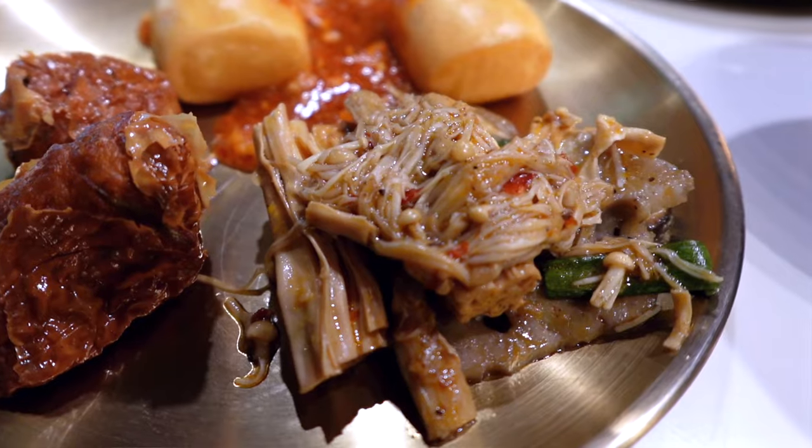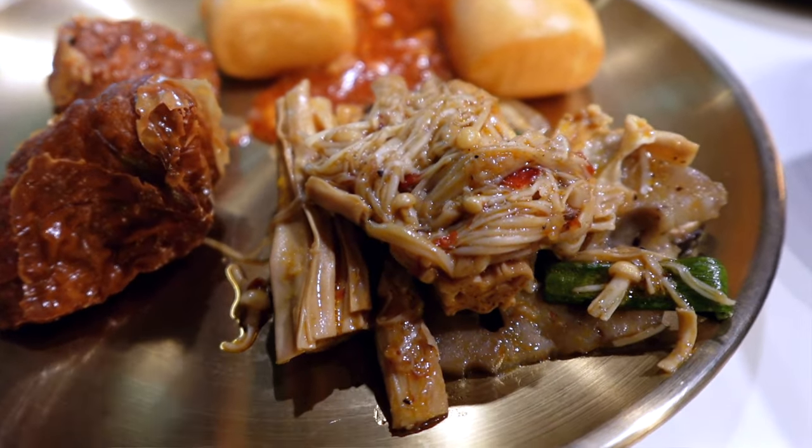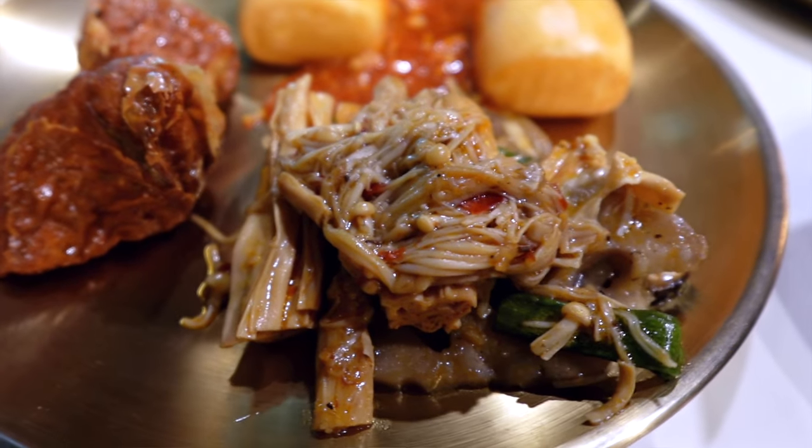This kind of stir-fried vegetables of lotus root, shiitake mushrooms, enoki mushrooms. Yeah, just kind of mix of everything here. There you go. Really good. A little bit of spice to it. Oh, that's good. All right, we smashed it here.